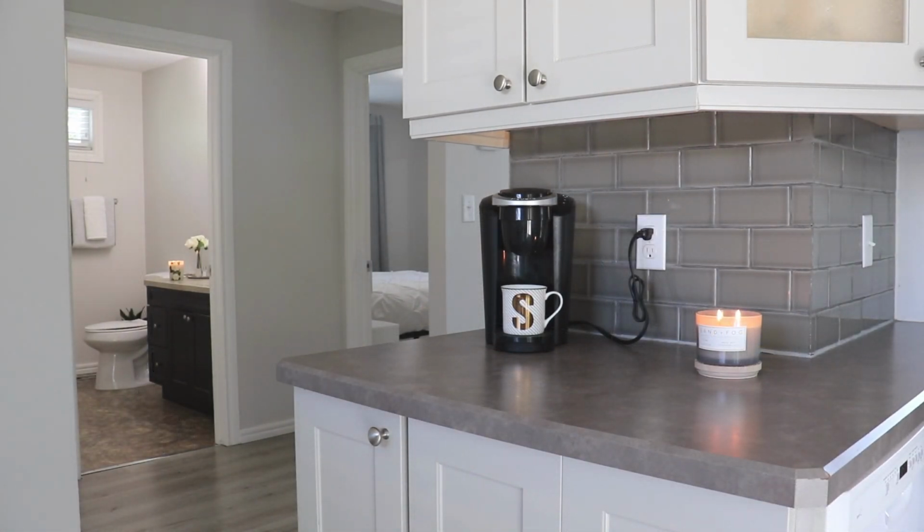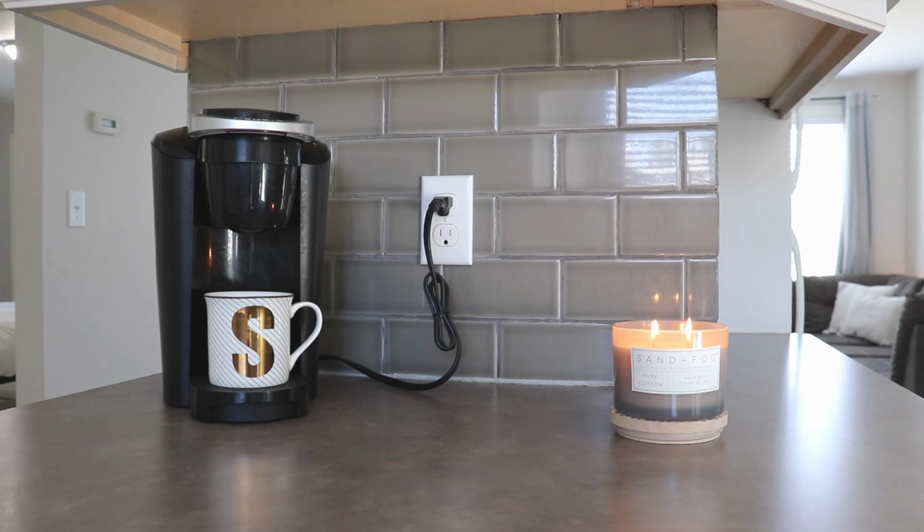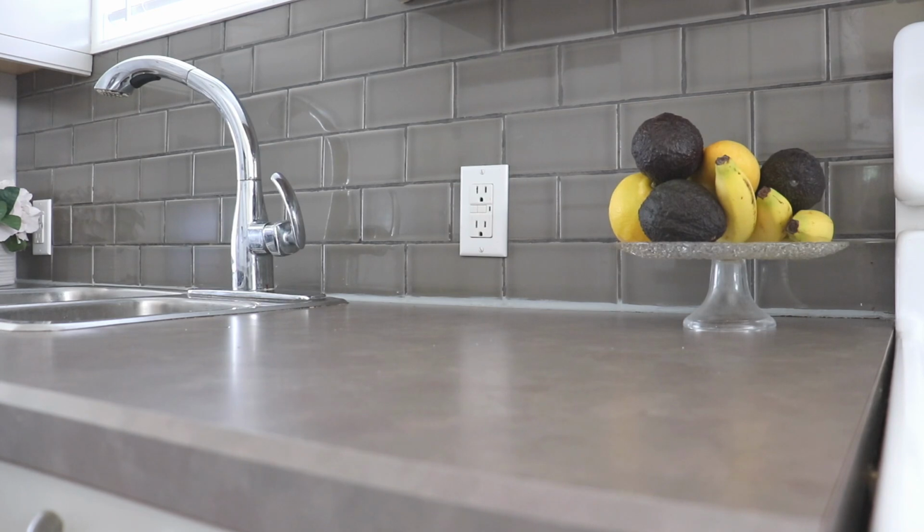So on the left, I do have a Keurig coffee maker, which I use every single morning. I also have a candle, which I purchased from HomeSense. And then on the other counter, I have a fruit dish, which I usually keep bananas, avocado, and lemon.